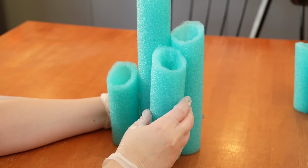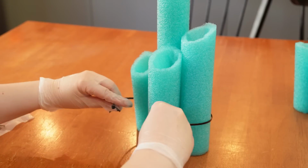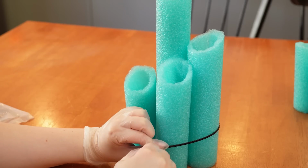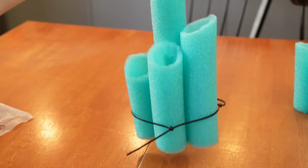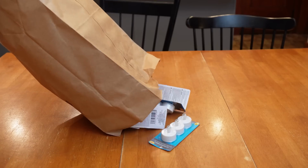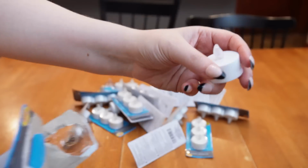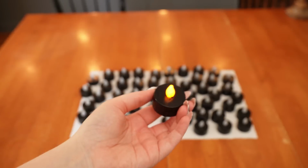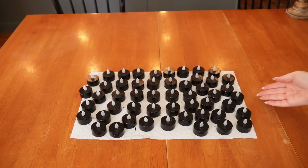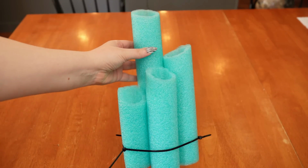And for the bunches like this one, I'm going to use zip ties and tighten those nice and tightly and let them cure overnight. While those are drying, I went to Dollar Tree and grabbed a crap ton of tea lights because that's where they are the cheapest. And unfortunately, they didn't have black, so we had to paint these bad boys. It's fine. I watched Vampire Diaries while I did it.